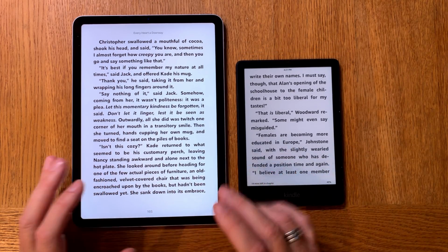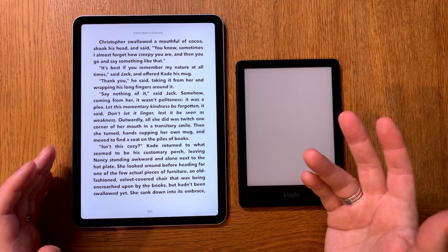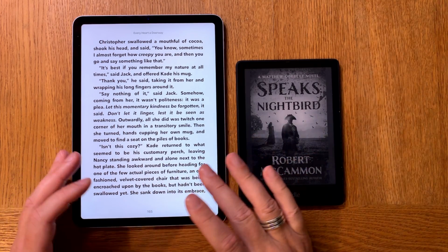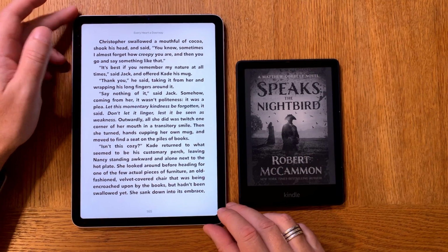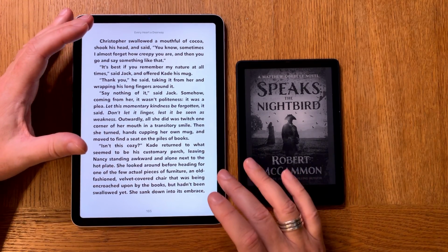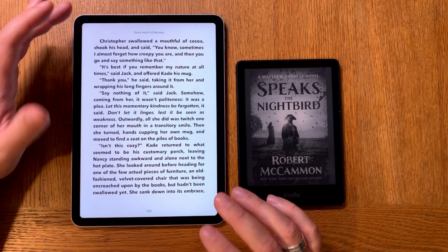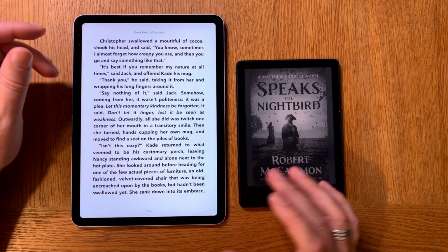But the benefit with an iPad is that you can do so much more than reading, of course. You can still have other apps, you can do video editing and so on. So if you want to buy an iPad, you get so much more than just an e-reader, of course. So that is also a benefit for the iPad, of course.